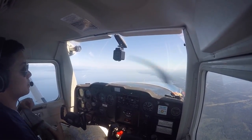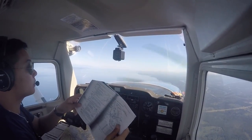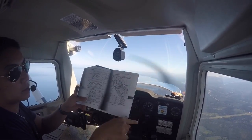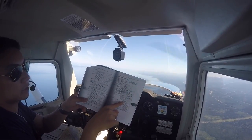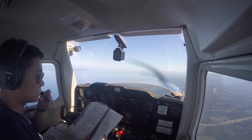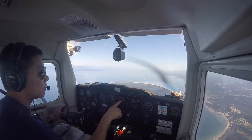According to the VTPC, Vancouver Terminal Procedures Chart, we are over here. There is Comox, so we're tracking that way. Once we're past this checkpoint here, because I called him over this checkpoint, once we're about 1 to 2 miles away, we'll officially make the switch. Number 2, okay, we'll switch to the traffic advisory now.